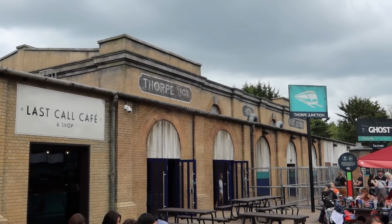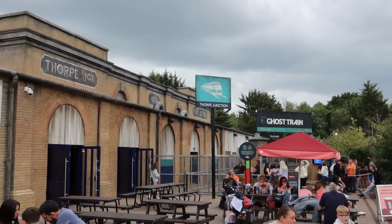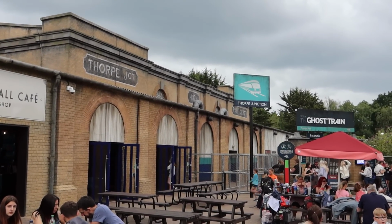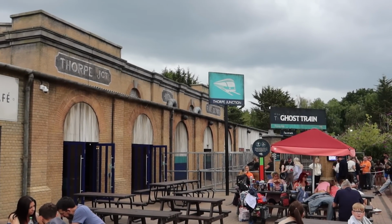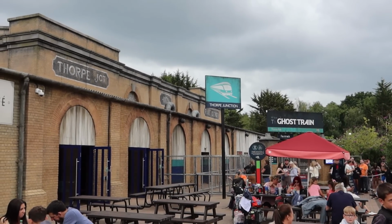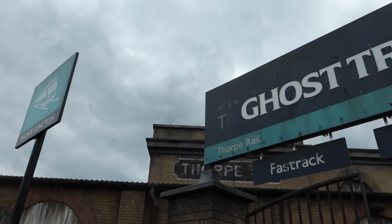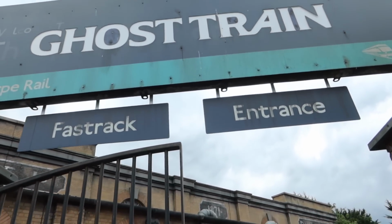So we just come around the corner now, and we're joining the little pre-queue here for Ghost Train, of course, new for 2023, a complete reimagining of the former Darren Brown's Ghost Train, Rise of the Demon. And yeah, this attraction opens daily at 12 o'clock here at Thorpe Park. Well, it's a good sign. It's opened at 12 o'clock just here, advertised at 20 minutes.